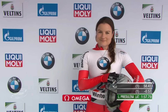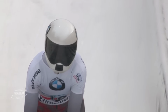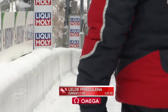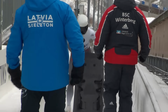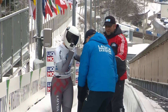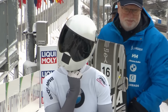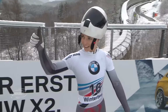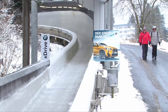Still there. 58.41, so she goes very nearly almost a full second. 9700s quicker. Not often do you go a full second faster in the second run. Usually it's the other way around. Track's been scratched up. Well, you know, we had athletes here 2.5 seconds slow in 1200 meters. That's not the Olympic champion. She was a second and a half off. She won the World Championships here 2 years ago. Yeah. Well, there you go. Big smile from Lelda Predjelena. For good reason. Better to go up than down for sure.